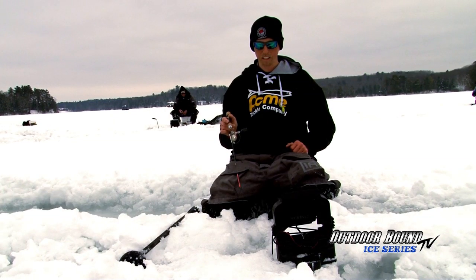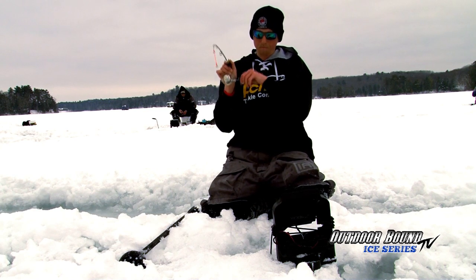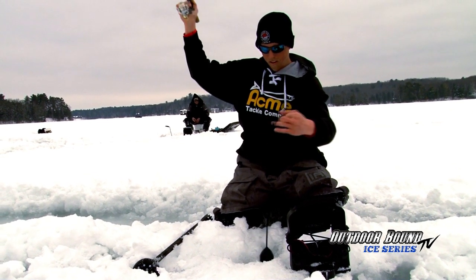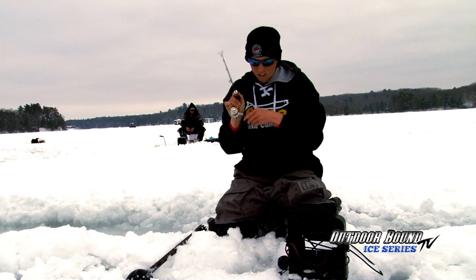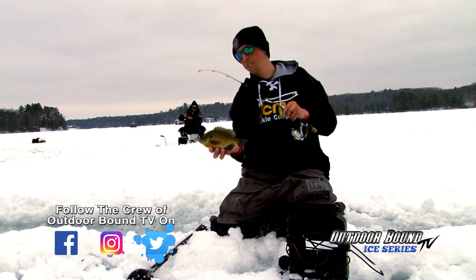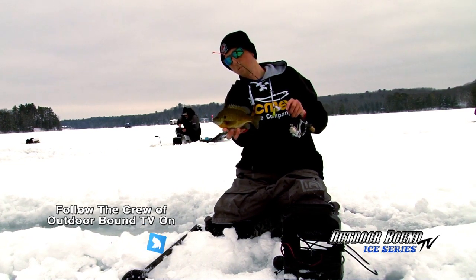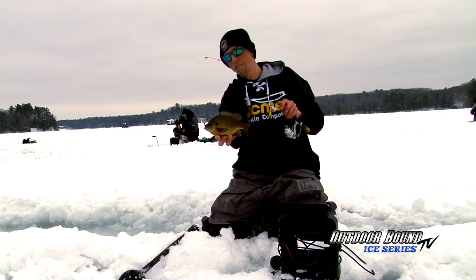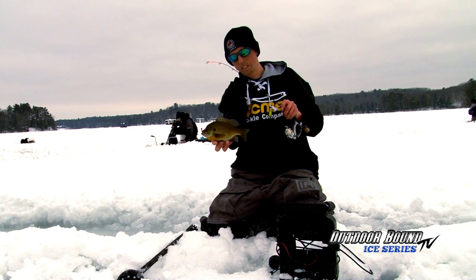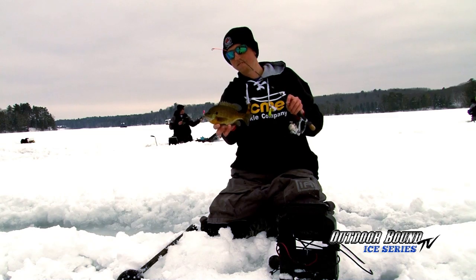Here it comes up. Come on, eat it, eat it. There we go. That one actually came up pretty aggressive. There we go, not a bad one. On the Acme tungsten, just tipping it with a waxy. Just working it nice and slow, about 2 feet off the weeds. We got about 2 to 3 feet of weeds, and you can actually fish down in the weeds too if they're being finicky, but this one, he came up quite a ways to hit it, so not a bad one.